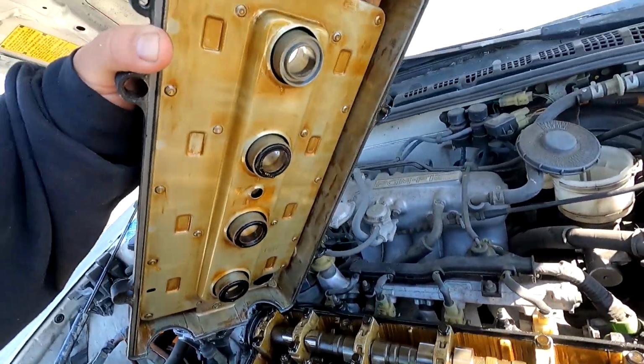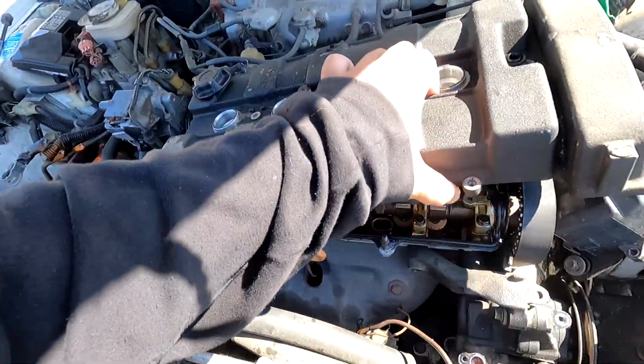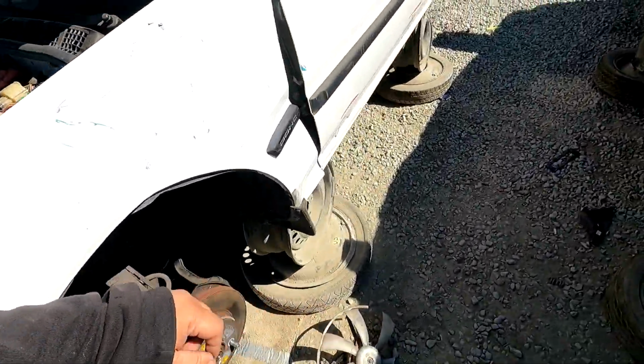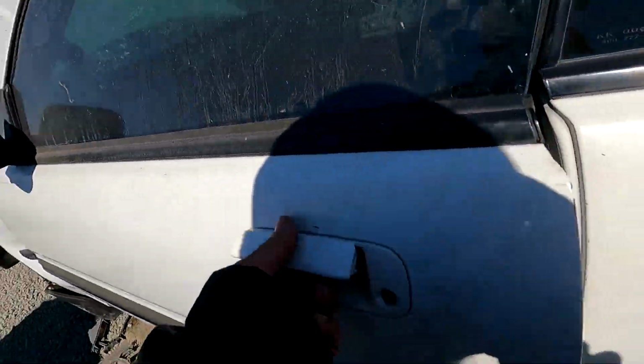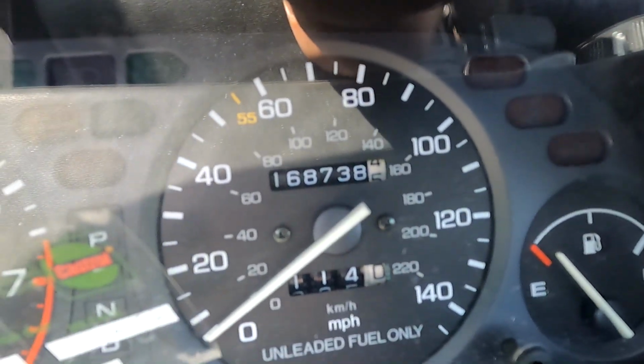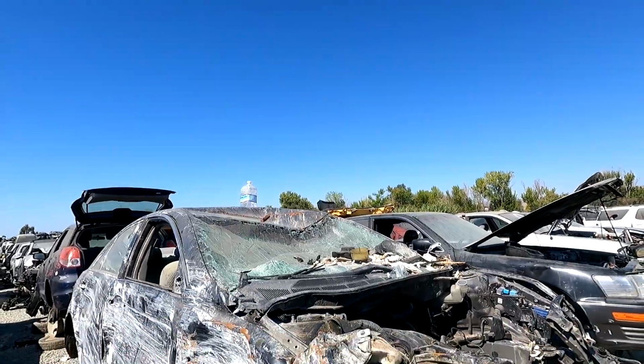Oh, that's pretty clean. How many miles? What's the mileage on this? 168. Dang. Yikes.